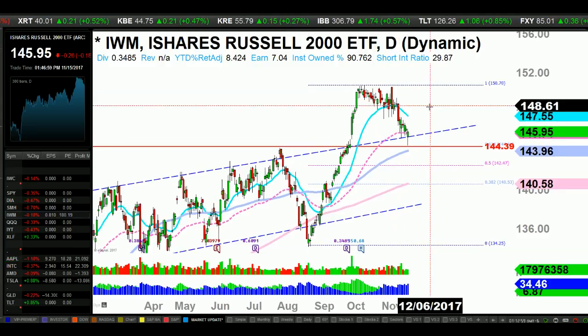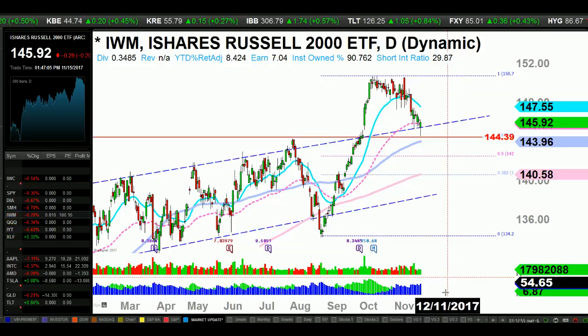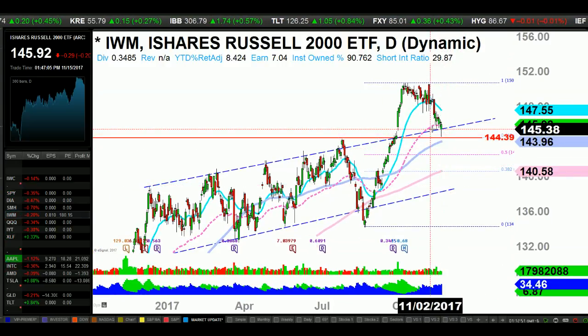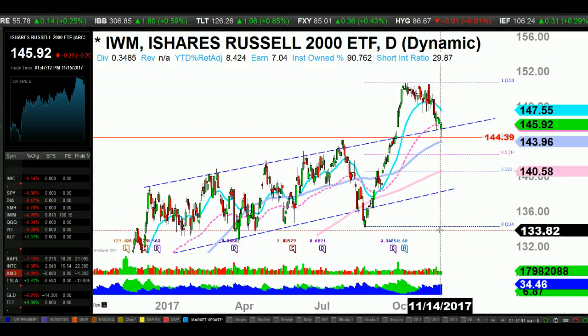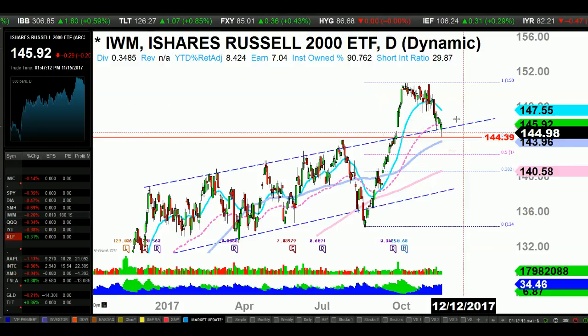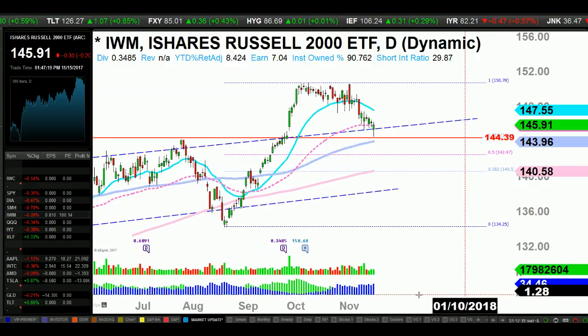Just stir up some weak hands. Somebody who's too short term or micromanaging this, let them get taken out before this thing makes another move here. So let's see if we can get something going on to the upside here. We got some good looking candles so far. But we haven't seen follow through.